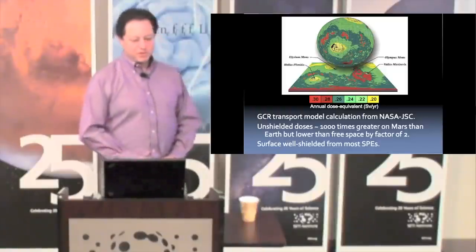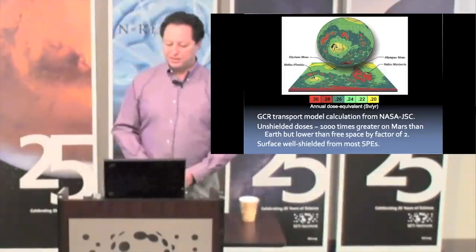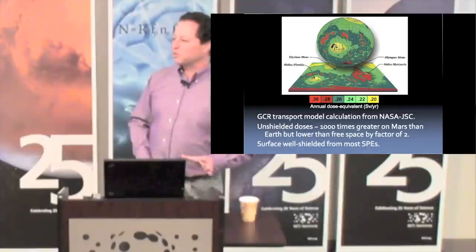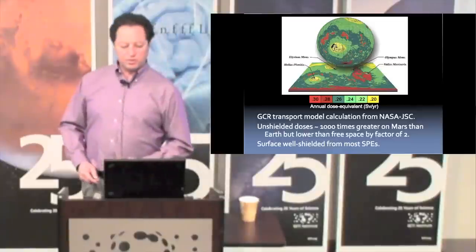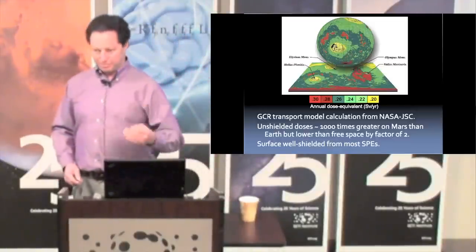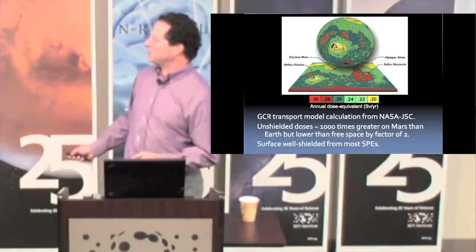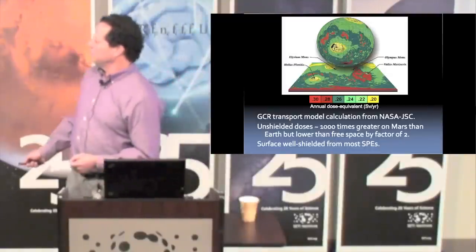So what does radiation look like on Mars? Well, this is a calculation, again, from JSC on the surface of Mars. And it's just the Galactic Cosmic Rays. There's no attempt to put in any solar particle events here. And it's assumed that there's just a column depth average of 16 grams per square centimeter, and then the MOLA altimeter data were used to get the altitudes. And so your dose is simply a function of altitude.